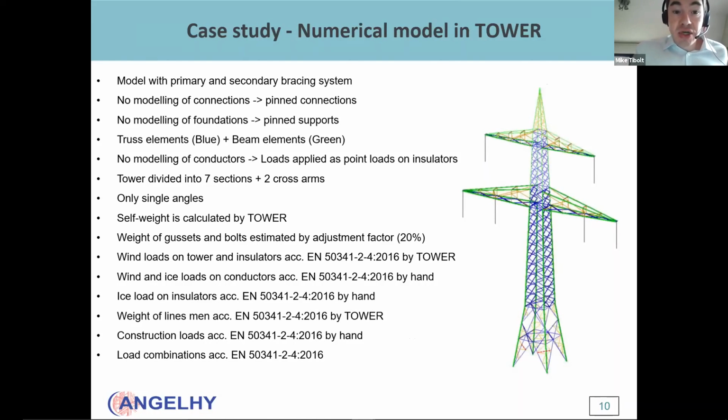So in the numerical simulation, we modeled all the primary and secondary bracing systems that you can see in the right-hand corner. The orange ones are the bracing systems, the green ones are the beam elements, and the blue ones are the truss elements. So we did not model the connections, even if it would have been possible in the software, and also no modeling of the foundation, but they were just pin supports. Then the conductors have not been modeled, but point loads have been calculated apart and applied on the insulators.